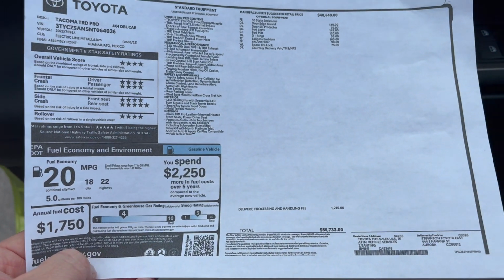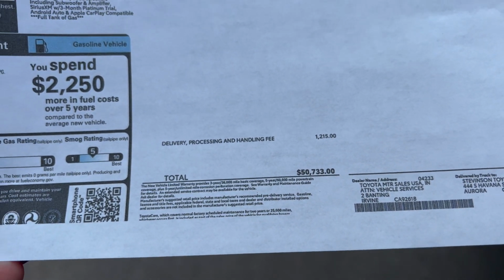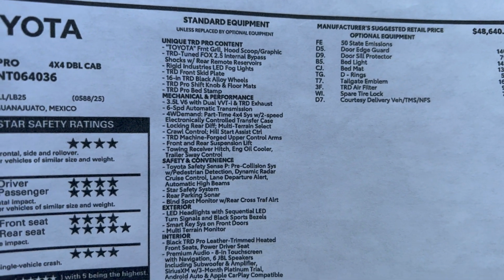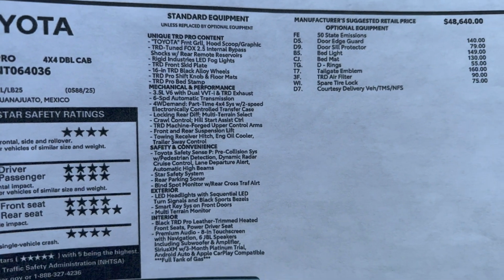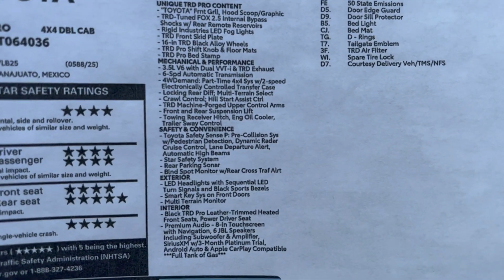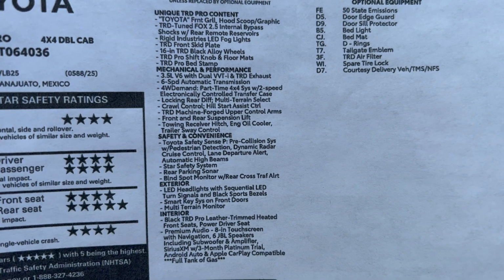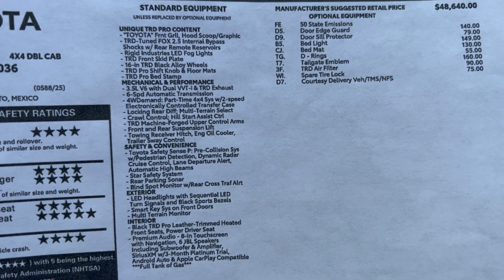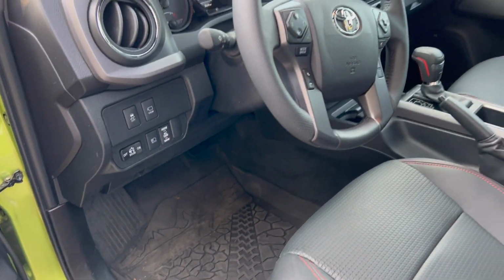So as far as that window sticker goes, you can see this one totals out to almost $51,000 with delivery and processing and handling fees. But with the TRD Pro, you have the front grille, hood scoop graphic, TRD tuned Fox 2.5 internal bypass shocks with remote reservoirs, and they feel great. Rigid Industries LED fog lights, TRD front skid plate, on and on. You have the 3.5 liter V6 with the 6-speed automatic transmission, and I will talk more about that in just a minute. 2-speed transfer case, electronically controlled, locking rear diff, multi-terrain, everything. I mean, basically, here's your compact off-roader from Toyota, right from the factory.